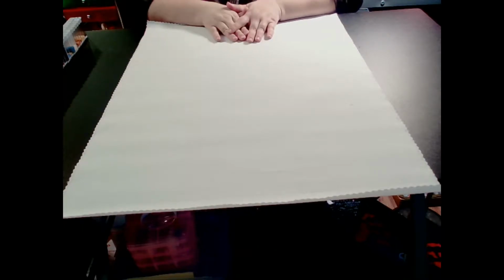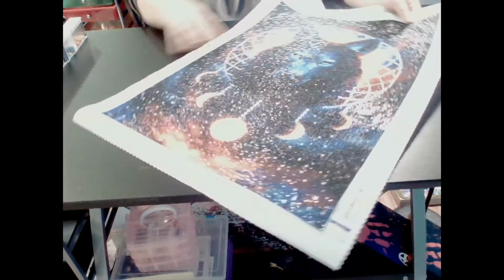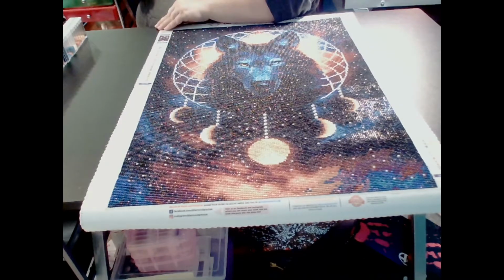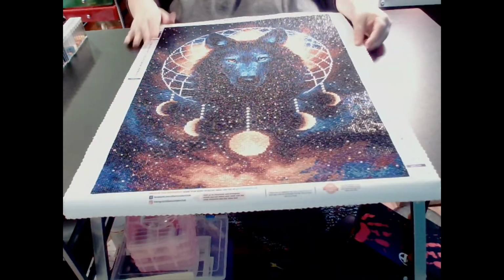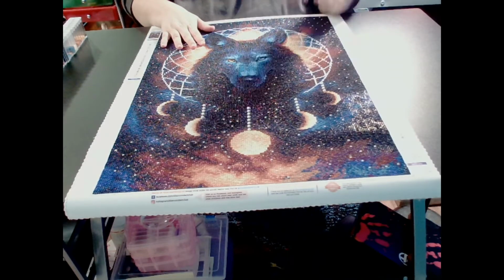Alright, did you guess? This one is beautiful. I can tell you this right now. It is very, very beautiful. It is the Dreamcatcher Wolf. Oh, look at that. And you can see all the sparkles. So, this one is a very outstanding one.